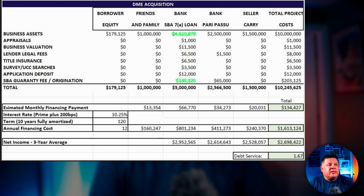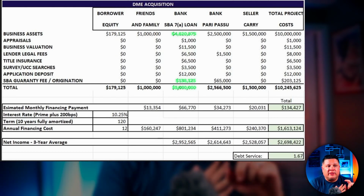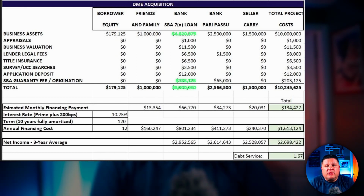And so the actual amount is $5 million, but the actual contribution in terms of the purchase itself is about $4.8 million in change. And so this loan is guaranteed by the Small Business Administration. It makes it less risky for the bank, and it offers more favorable terms for the borrower. And since there's no real estate, this is a 10-year term, not 25, which you could get with the 504 program.